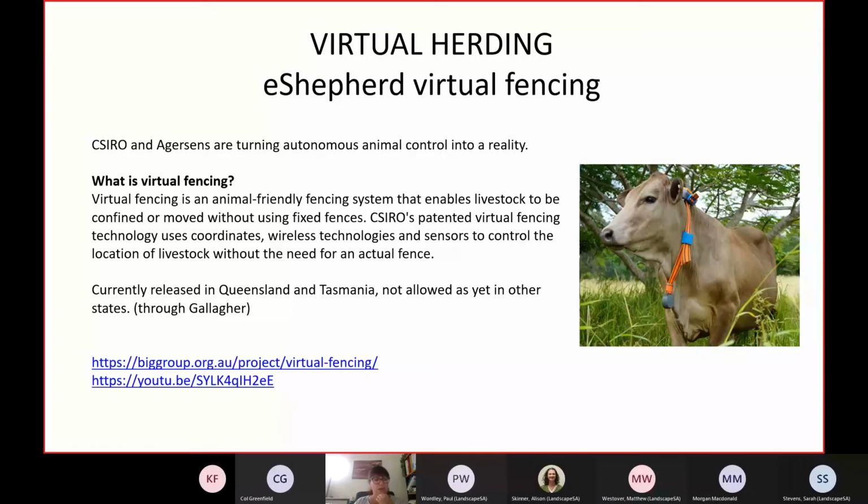Currently it's been released in Queensland and Tasmania, and as far as I know, it hasn't been released yet in other states. But I know South Australia is really pushing to allow that. The big group, the Barossa Improved Grazing Group, did run a trial of this in the Barossa, just keeping cattle out of some protected pasture, I believe, and I've got the link there to have a look at their findings. But it worked really well.